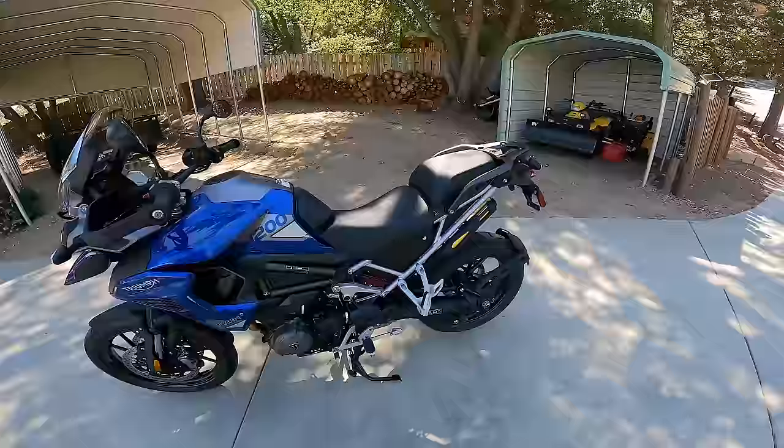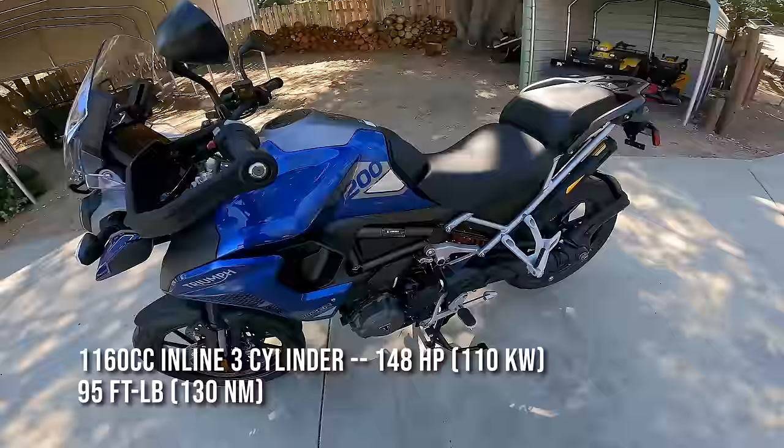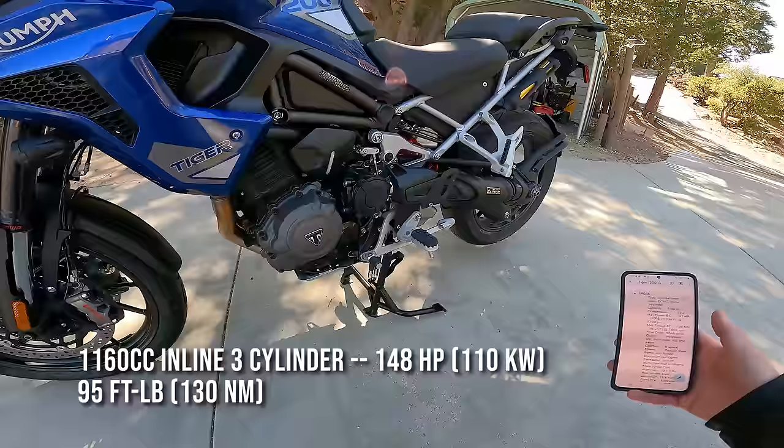All right, let's talk about the specs and features and take you on a tour around this bike, and then we'll get out for a nice ride. Let's start with the most important thing, the engine. So you've got an inline three-cylinder engine, liquid cooled, obviously. It is a 13.2 to 1 compression ratio, and in this state of tune, it puts out around 148 horsepower, which is around 110 kilowatts, and that power comes in at 9,000 RPM.